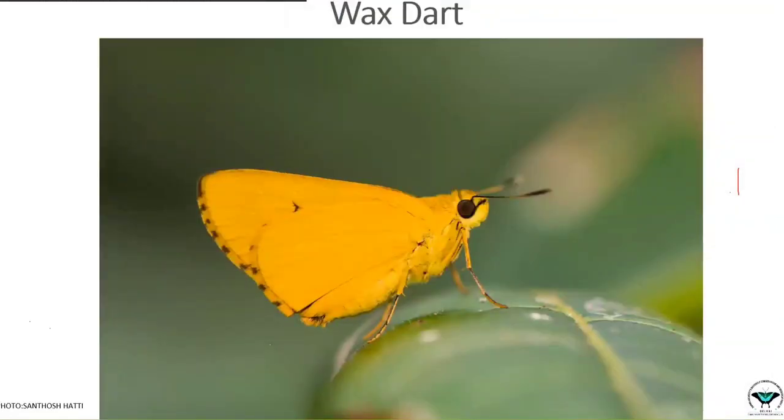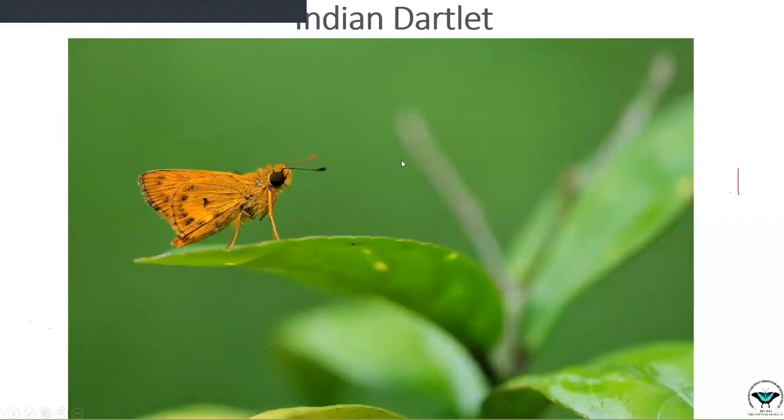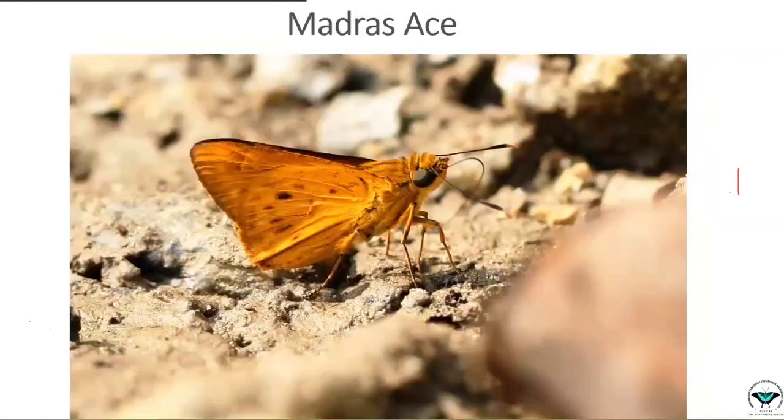Not many records of this particular butterfly from Karnataka. One was recorded by Santosh Shetty. This photo is by Santosh Shetty from Kodagu district, Makuta, and one more was recorded at Mala by Rahul Shene. This is the Indian dartlet, Madrasis, which was recorded at Someshwara Wildlife Sanctuary by myself and Ashok sir long back.